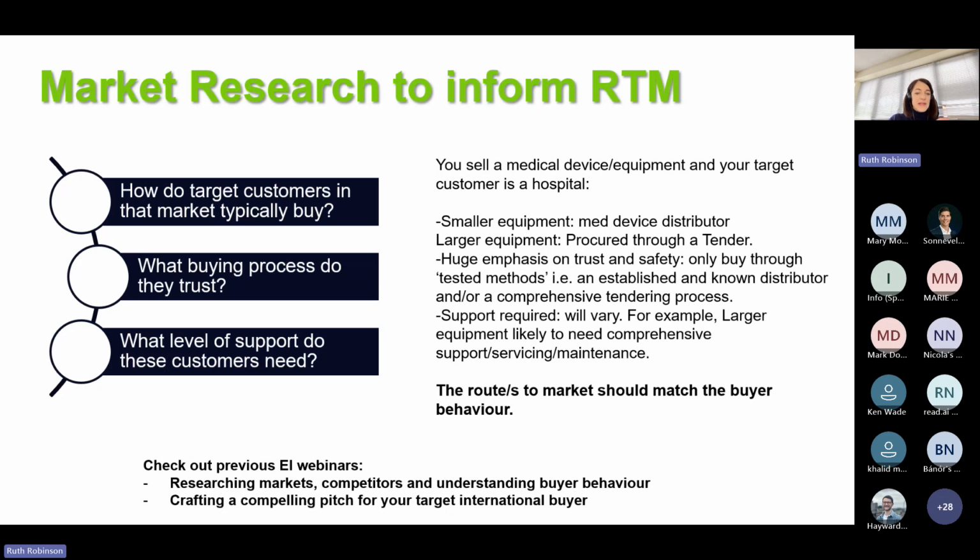Okay, so firstly, in terms of market research to inform your route to market, there's three big questions that you're really trying to answer when it comes to researching the market. And the first is you really want to know, how does my target customer in that market typically buy? Okay, so in the example on the right then, say you have a piece of medical equipment, and your target customer is a hospital. So you want to think about, how does the target customer in that market typically buy? So how do hospitals buy?